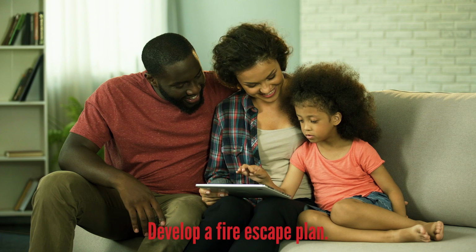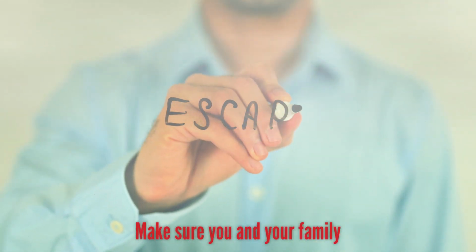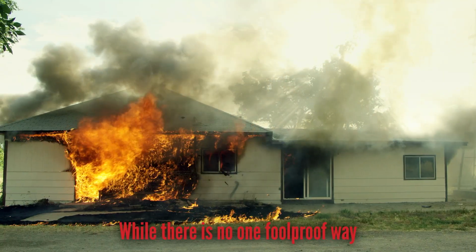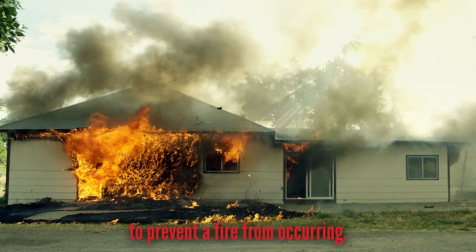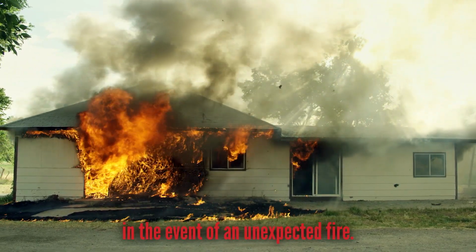Develop a fire escape plan. It is important to prepare for the unexpected. Make sure you and your family know what to do and where to go in the event of a fire. While there is no one foolproof way to prevent a fire from occurring, education is the best way to prepare your property in the event of an unexpected fire.